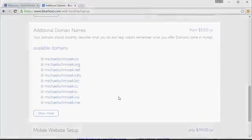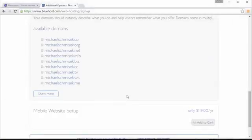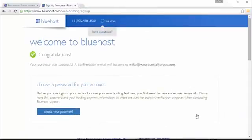Now it's also offering if you'd like to purchase additional domains. This can be a good idea if you're concerned that someone else might purchase michaelschmizik.co or .org or .net and maybe start to confuse the marketplace, but I'm not going to do that either. And hit complete. Okay, so they are sending a confirmation email to my email address, and the next thing that we do is create a password.